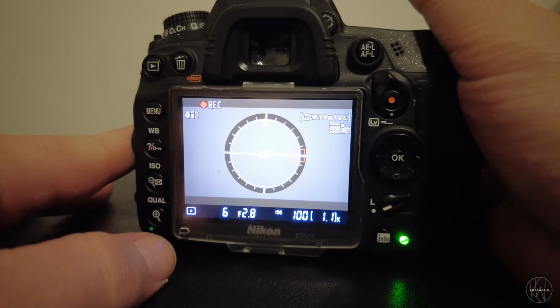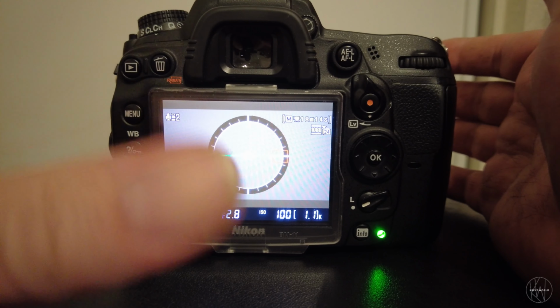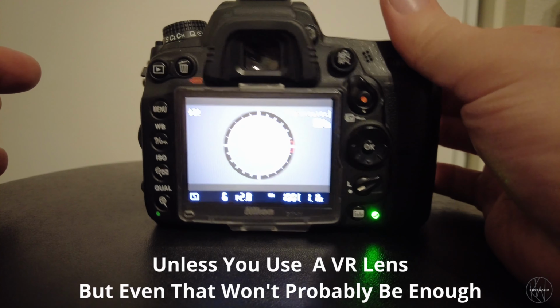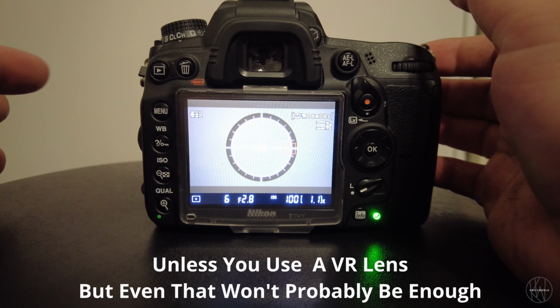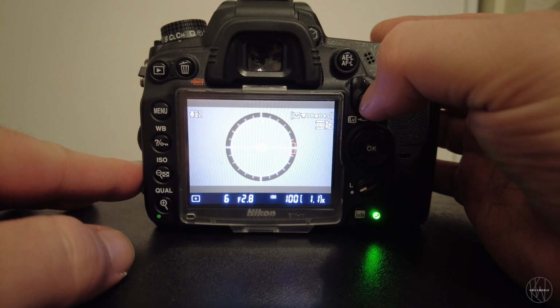Because I don't want to really use autofocus if it hunts. This camera doesn't have image stabilization, and it just makes it that much harder to get the video that I want.